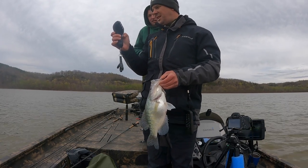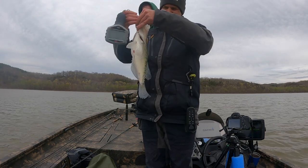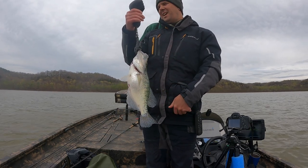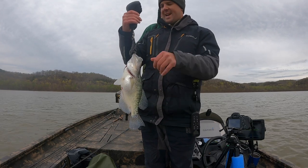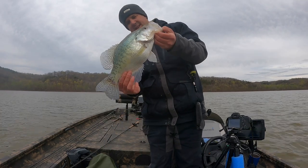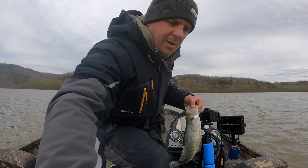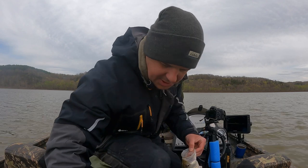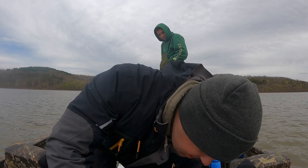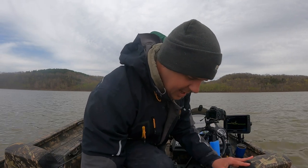Let's see what Colton just did here. Oh, Colton, you are like a tenth of a pound from 2 pounds. Yeah. 1.89, buddy. Still, that is just a heck of a Green River Lake crappie. We're going to get that one in the water. We will release it before we leave. We're just going to get it in the water and let it breathe so we can get some pictures of Colton with it. But that's a humdinger, buddy.